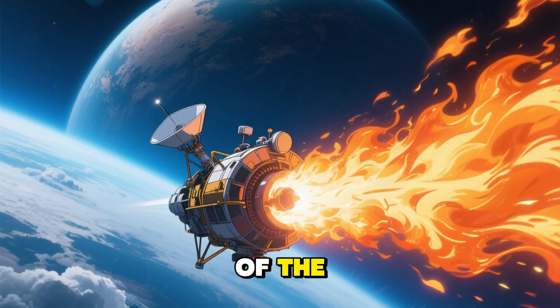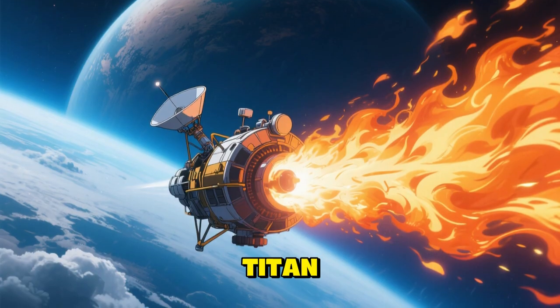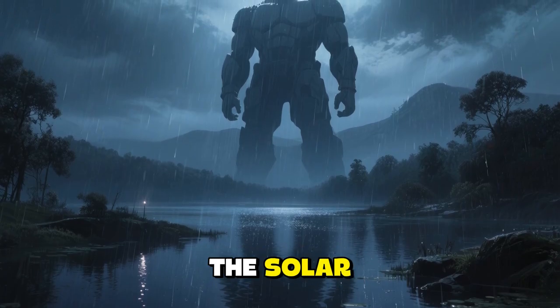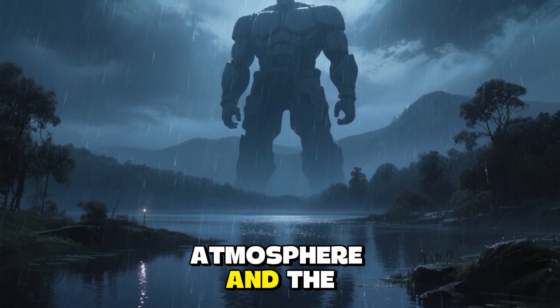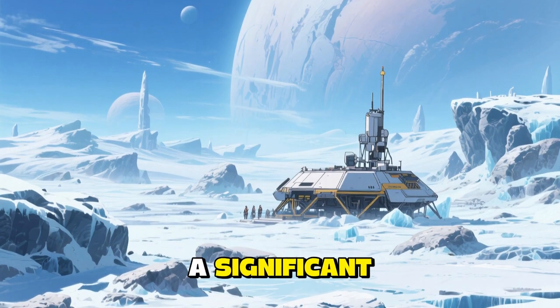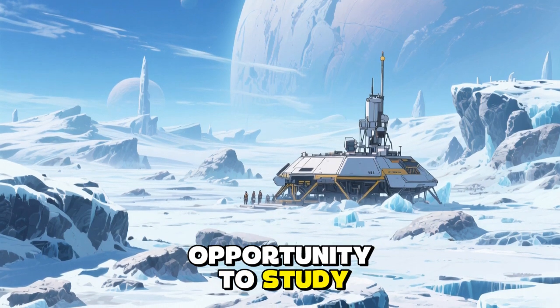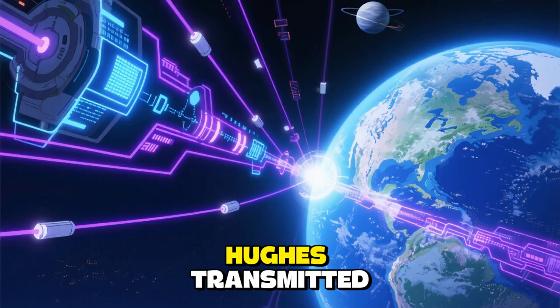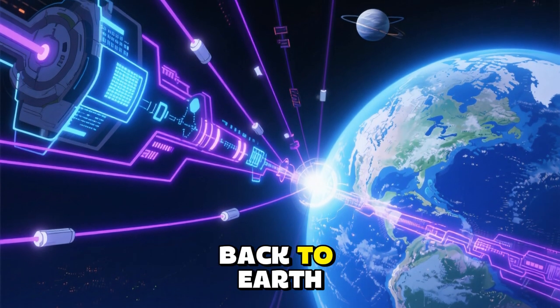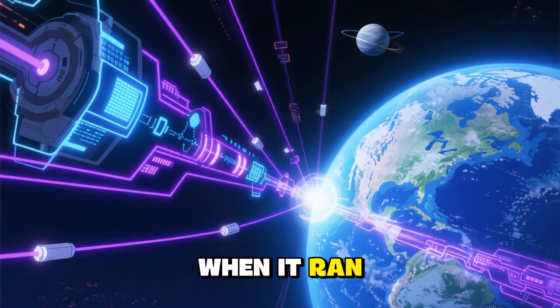Another major achievement of the Cassini-Huygens mission was the landing of the Huygens probe on Titan. Titan is the only moon in the solar system that has a dense atmosphere, and the only place outside of Earth where it rains. The landing was a significant milestone in space exploration and provided an opportunity to study Titan's unique environment. Huygens transmitted data and images back to Earth for over 90 minutes, before going offline as planned when it ran out of power.